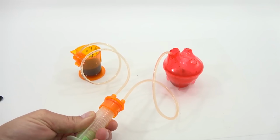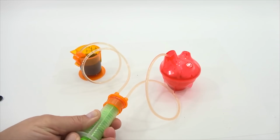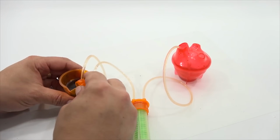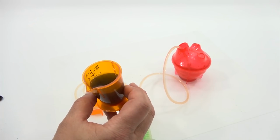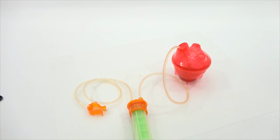Let's see if we can get any more out of there. I'd say we're pretty close to the bottom. Okay. Now drink. Oh, how exciting. Here we go. Let's take a look at it. So it is kind of an off-putting grayish color. Here we go. Sniff. It smells okay. Tastes okay.